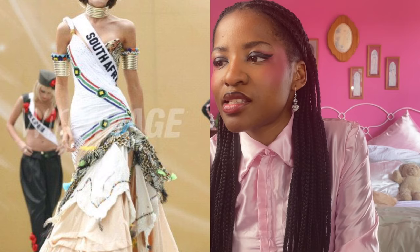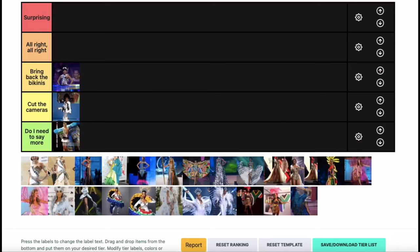I would have kept this to just the gold bangles on her arms. Again, I don't know if we needed the beaded bangles either. And I'm gonna put this in, I'm mildly impressed, but I'm definitely not surprised or taken aback. So I'm gonna put this in the bikinis. It's possible, but we can go back to the drawing board on that one.